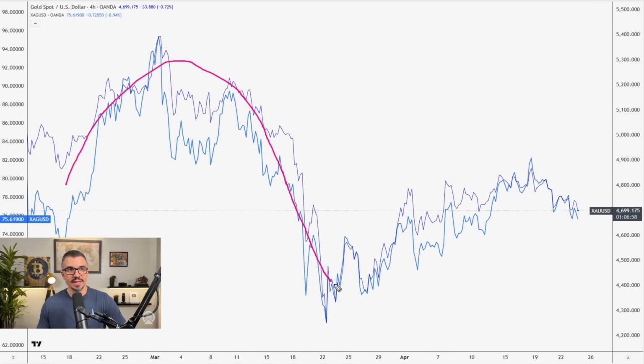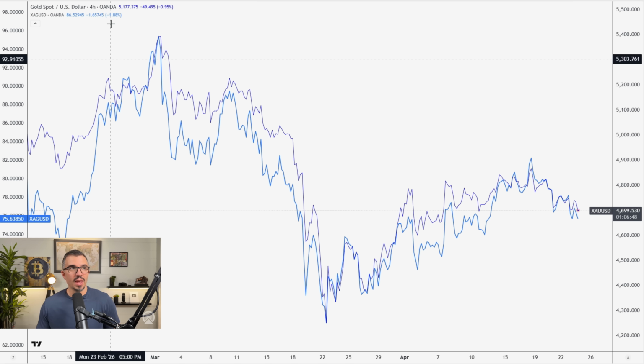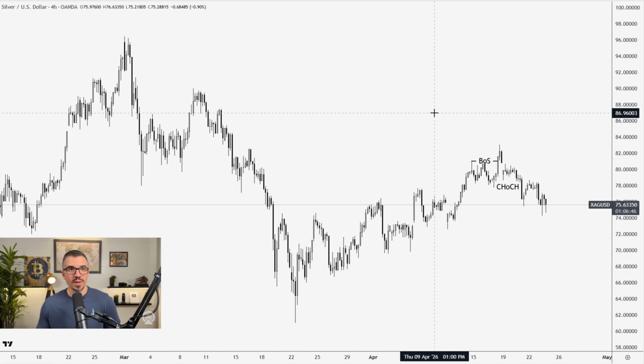What you'll notice here is that the two tend to move together. Now, it's not perfect, but for the most part, they do tend to move together. So the point here is that if we know that they move together more often than not, and we know that silver has been the weaker of the two during this correction, which is no surprise because during the rally phase, silver outpaced gold by a long shot. So it's no surprise to see silver being weaker than gold right now during this pullback.